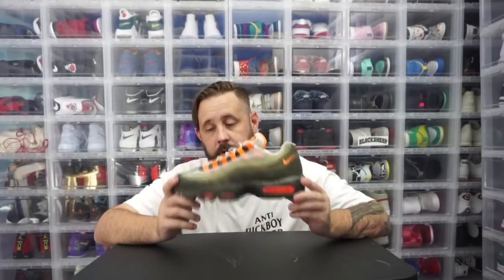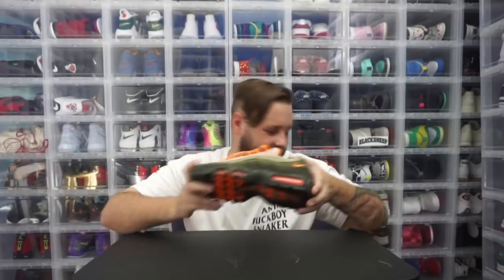Okay. And I love the Undefeated style color. You got the olive. Now this came out way before that, but the olive and the green hips, they just contrast each other so well. And the Air Max 95 is such a dope shoe. Now, not really good for the running, but it's a dope shoe nonetheless.